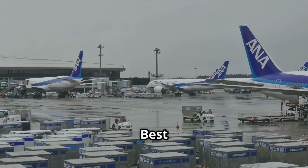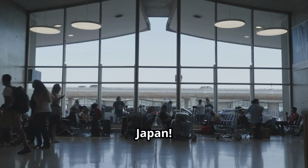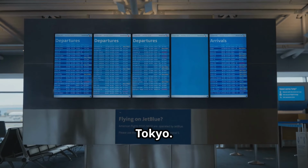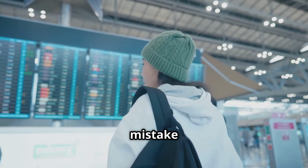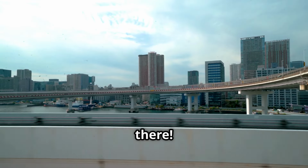Narita to Tokyo, the best and worst ways to travel. Don't make these mistakes. Welcome to Japan. You just landed at Narita Airport and you're probably excited to get to Tokyo. But hold on, before you make a rookie mistake that costs you a fortune, let's talk about the best and worst ways to get there.